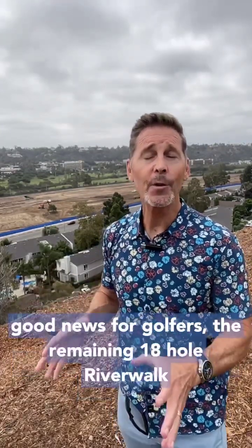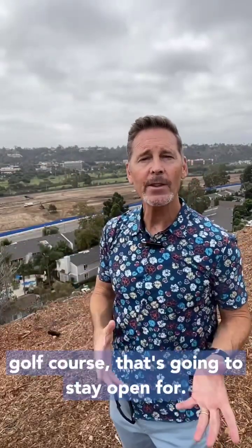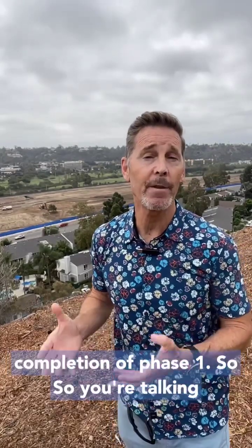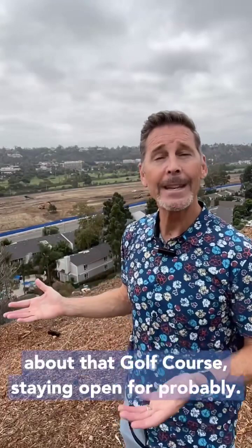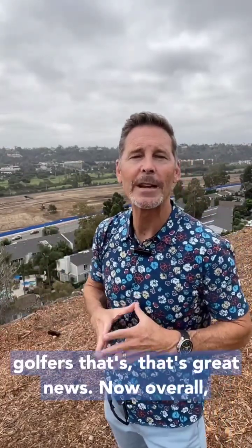Now, good news for golfers, the remaining 18-hole Riverwalk golf course is going to stay open for, it's estimated, 2 to 3 years after the completion of phase one. So you're talking about that golf course staying open for probably the next 5 to 7 years. For all of us golfers, that's great news.